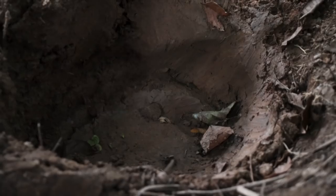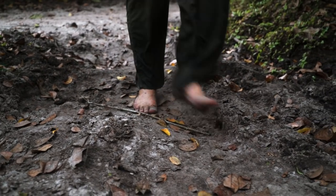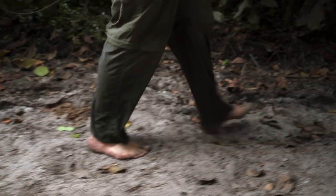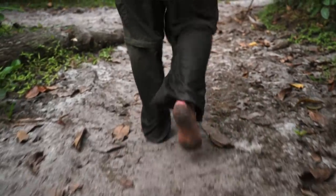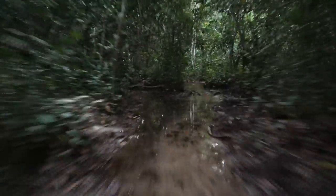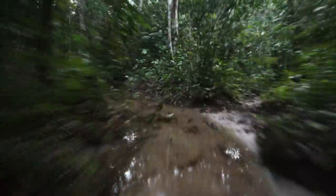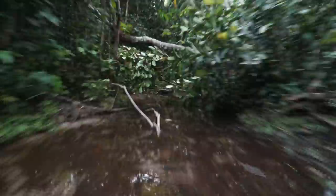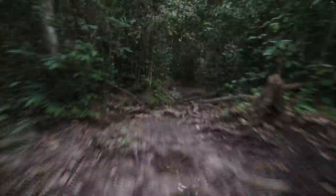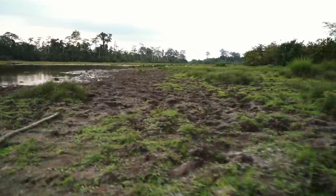Elephants actually have quite soft feet, so they must find this compacted soil very comfortable to walk on. And if it's good enough for them, it's good enough for me. But it's not just elephants and cameramen that use these paths. Many other animals rely on them to get around. Speaking from experience, it's quite easy to get lost in here. But if you follow these paths, they all lead to one place in particular.